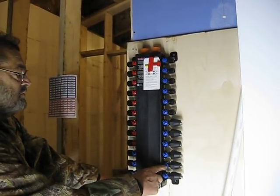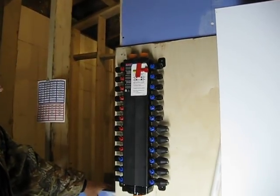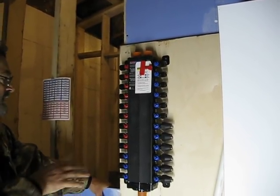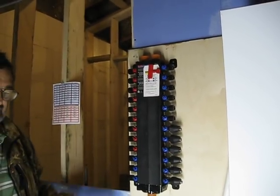Okay. Now these all are off right now, and this is the valve that turns them on. So we probably won't have a lot of valves in your house, so it'll save you $10 per. You'll just use this as your valves until you find you need a valve.